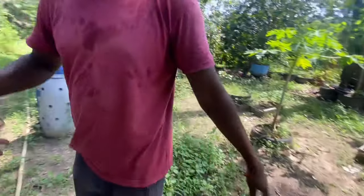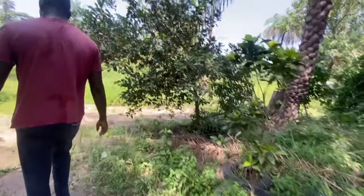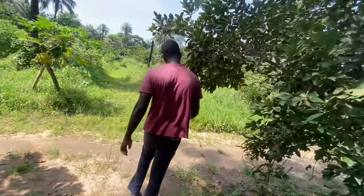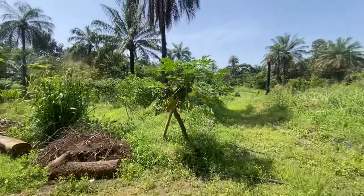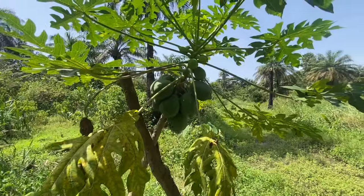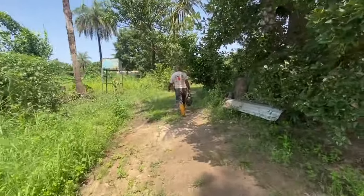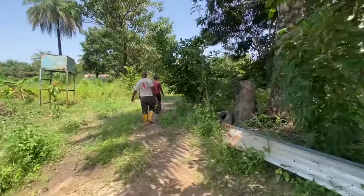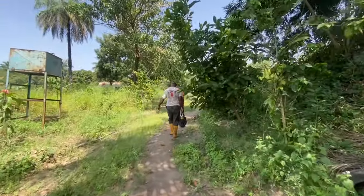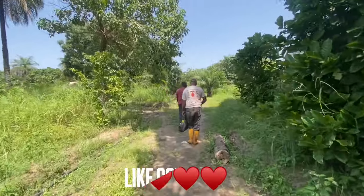We can see the fish when we come. You got fish? I got some here. Yes. Oh, okay. Let's go see. Y'all see the papayas? Beautiful papayas. I love papayas. They are so good, guys. Hopefully I do well with this spinach.